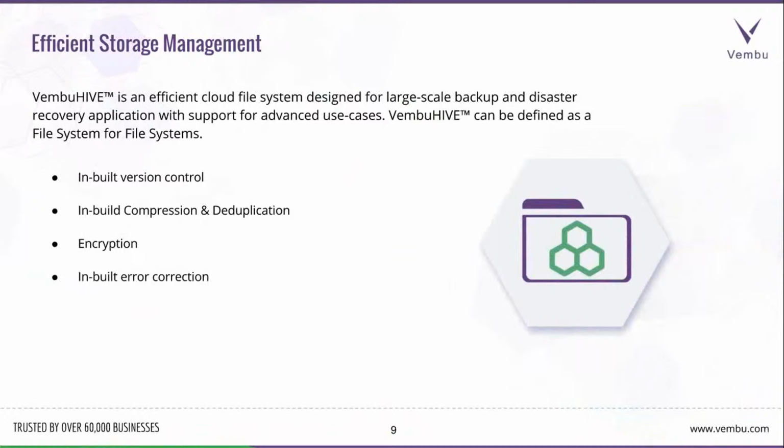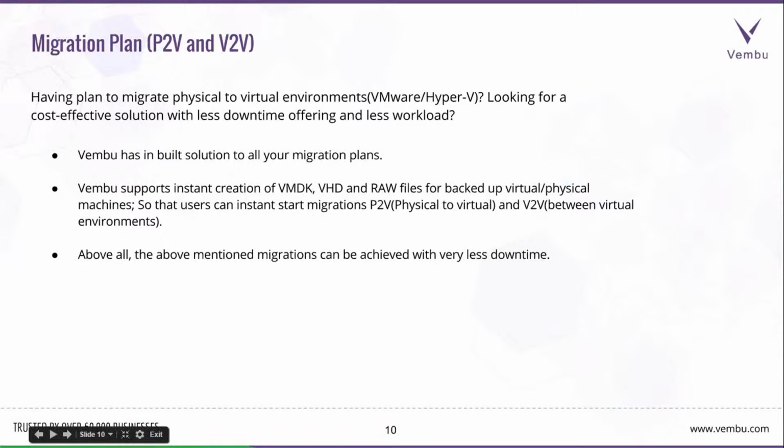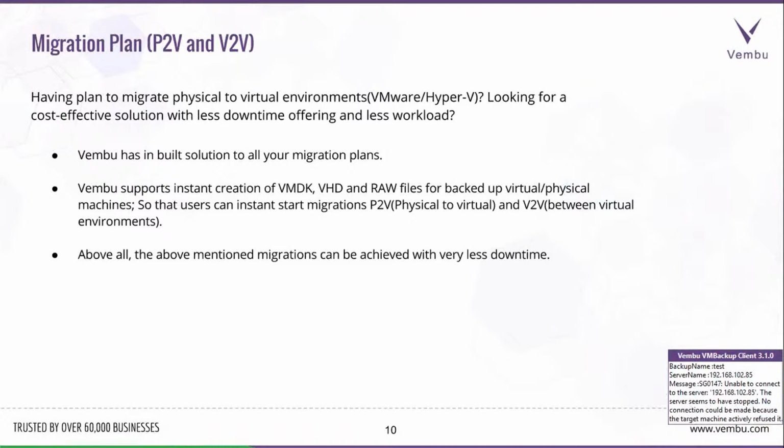And there are several requirements for performing migration of physical to virtual, virtual to physical, between hybrid virtual environments like VMware to Hyper-V or vice versa. Vembu supports instant creation of VMDK, VHD, and RAW files of the backed up physical or virtual machine, so that you can start performing the migrations instantly without performing a manual restore of hours and spending time and resource.